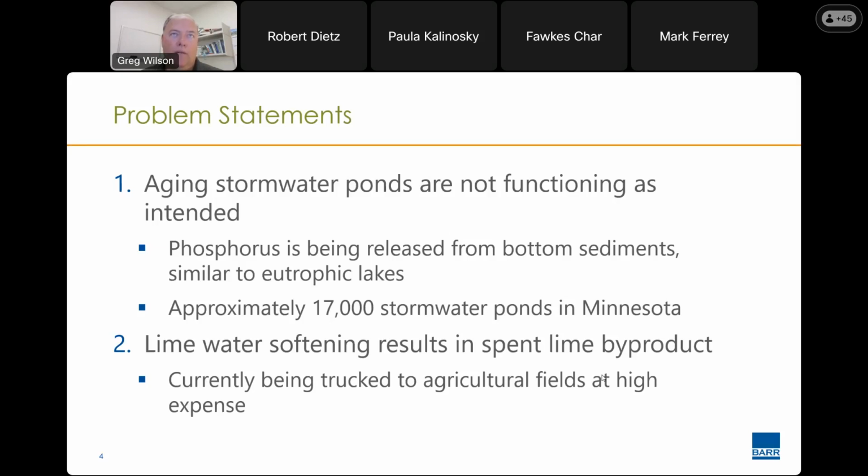And so at some point, they start to release phosphorus when the bottom sediments go anoxic. At the same time that we've got this issue with aging stormwater ponds, we're actively using lime to soften our water. We've got quite a bit of hard water across the state, and so lime is one of the major chemicals that is getting used for water softening. And so spent lime becomes a byproduct of that water softening process.